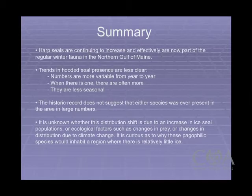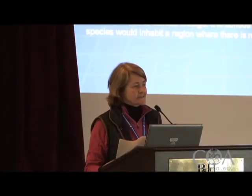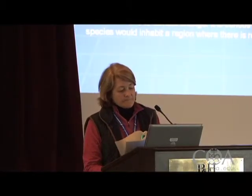It is unknown whether the distribution shift is due to an increase in ice seal populations or ecological factors such as changes in prey or changes in distribution due to climate change. It is curious as to why these pagophilic seals, they're ice-loving, would come south where there's more likely to be less ice. So that's interesting.